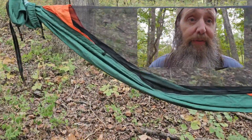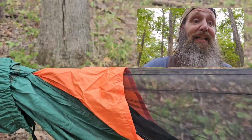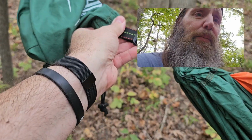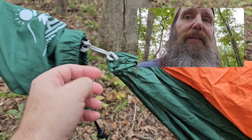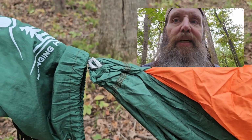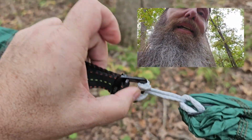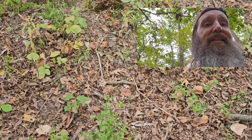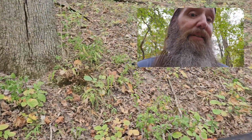All right, so this is pretty cool. It's designed for camping. You get this double-ended stuff sack, the cinch loop, which was a little bit tricky to figure out, so it's gonna be hard to show you, but you come in from behind and loop up, and that makes it where tension won't let it slide. So that's cool.